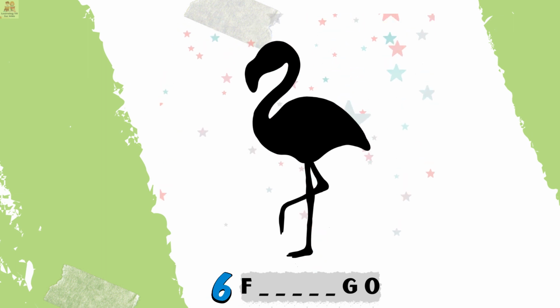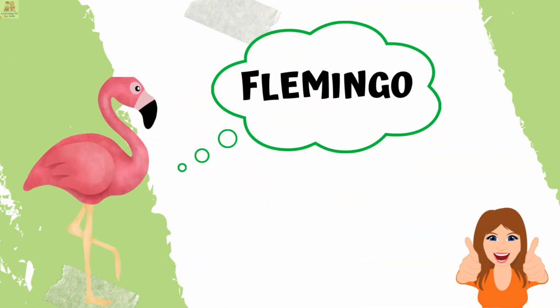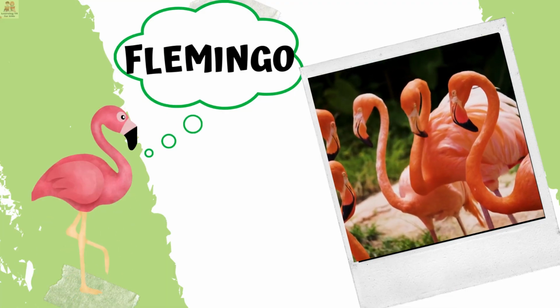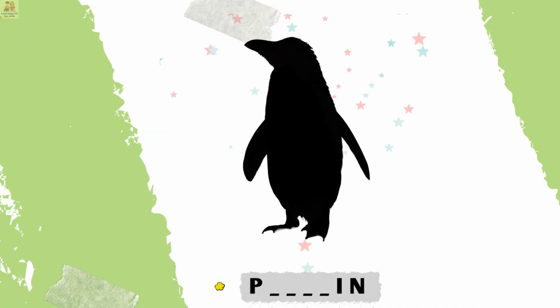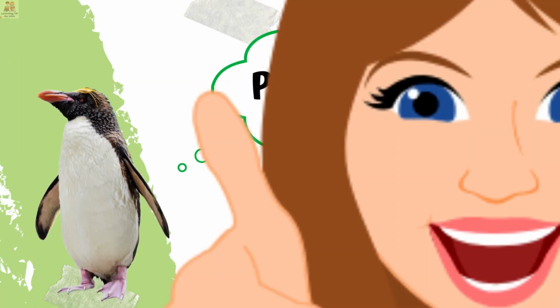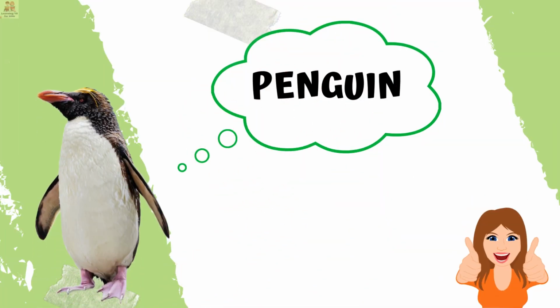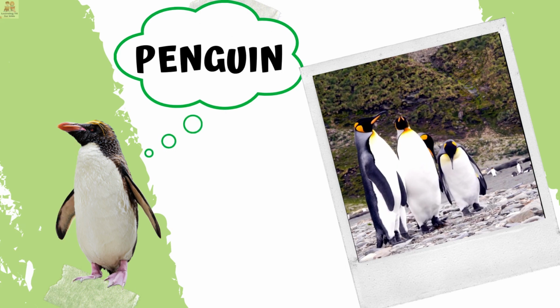Can you guess this pink bird that starts with F and ends with go? That's right, these are the flamingo. F-L-A-M-I-N-G-O, flamingo. What about this? Yay, they are penguin. P-E-N-G-U-I-N, penguin.